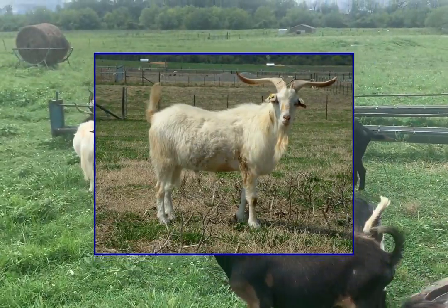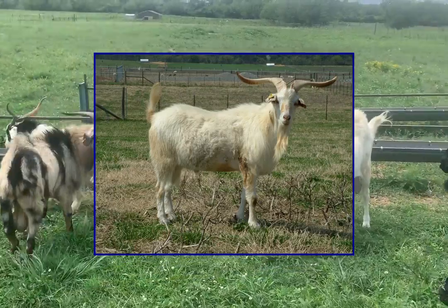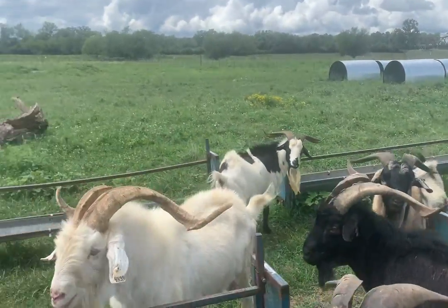Kiko goats are a composite breed created in New Zealand by crossing the feral doe population with dairy bucks. They are large-framed and considered a dual-purpose animal fit for both meat and milk production.